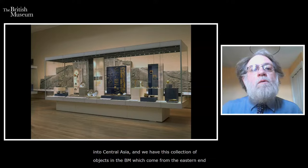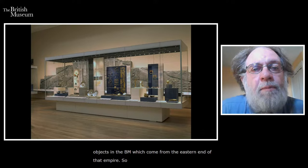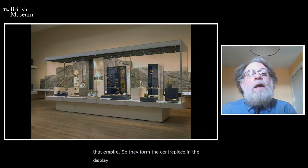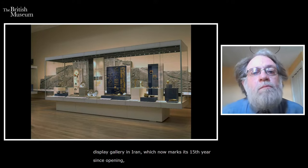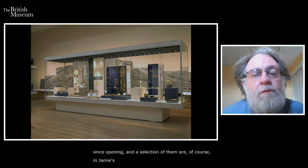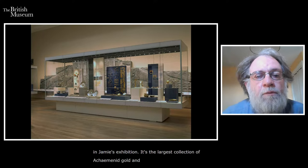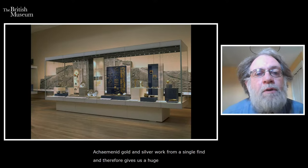They form the centerpiece of our display here in the Rahim Irvani Gallery for Ancient Iran, which now marks its 15th year since opening. And a selection of them are, of course, in Jamie's exhibition. It's the largest collection of Achaemenid gold and silver work from a single find, and therefore gives us a huge amount of insight and information into the Achaemenid Persian Empire.